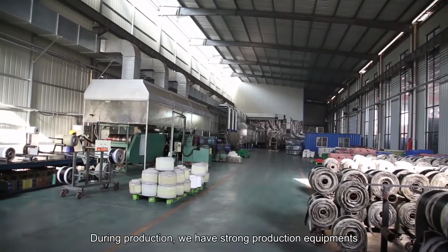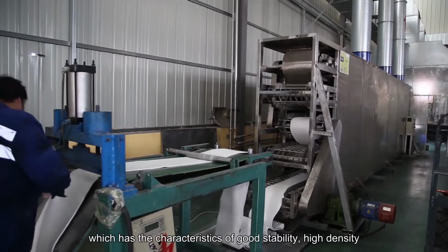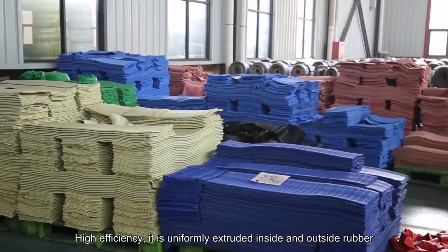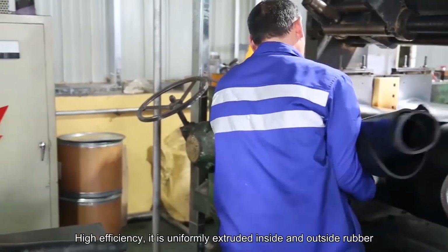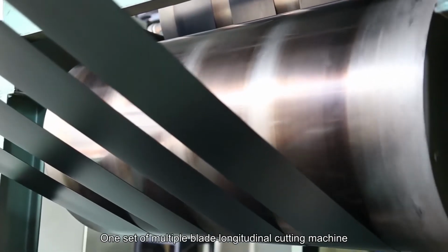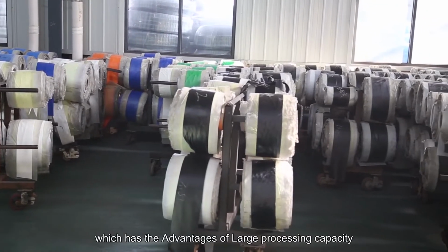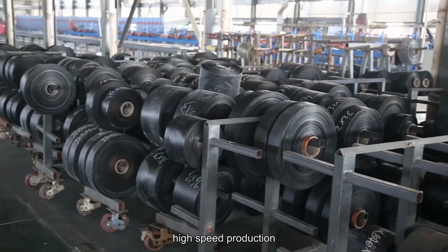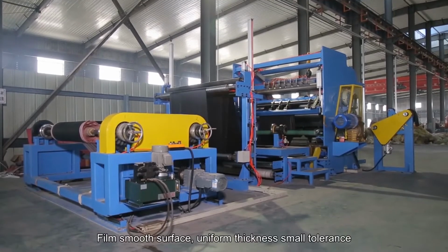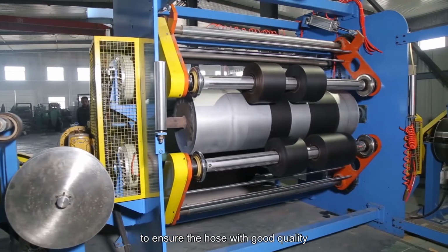During production, we have strong production equipment: two sets of cold feed extruder which has the characteristics of good stability, high density, high efficiency, uniformly extruded inside and outside rubber; one set of multiple blade longitudinal cutting machine; one set of three-roll calender machine which has the advantages of large processing capacity, high-speed production, high degree of automation, smooth film surface, uniform thickness, small tolerance to ensure the hose with good quality.